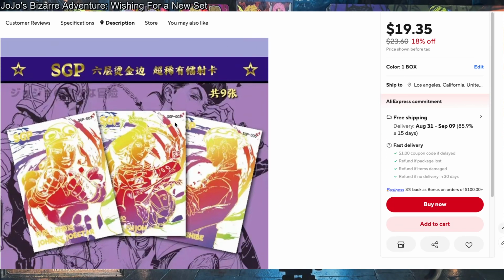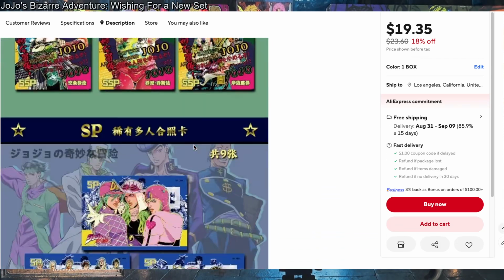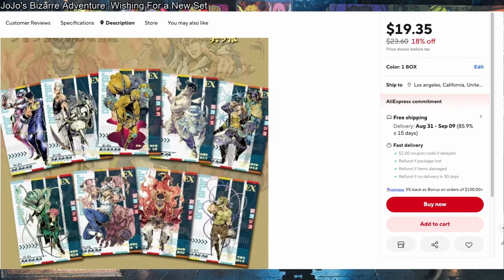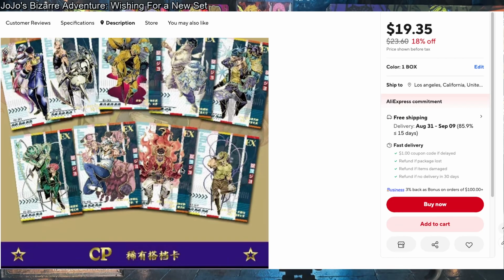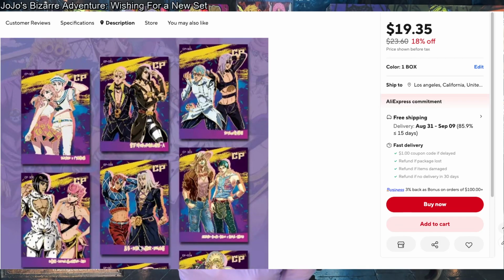And then your SGPs, this is kind of the default hit in a box. I would expect we're going to get 1 or 2 of these in the box. SSP here, or at least I tend to always get one. SP, I don't think I've ever gotten an SP. EX, I have gotten 1 EX, but all these are pretty rare. Then you have these combined power cards again.